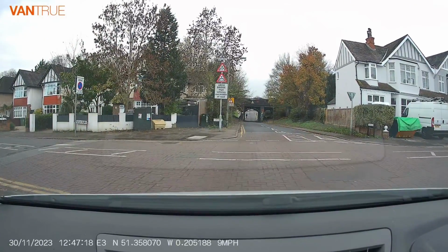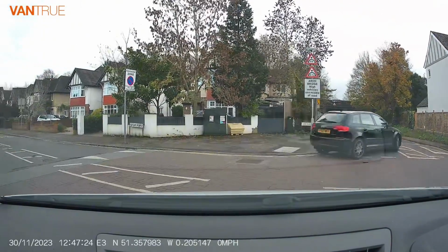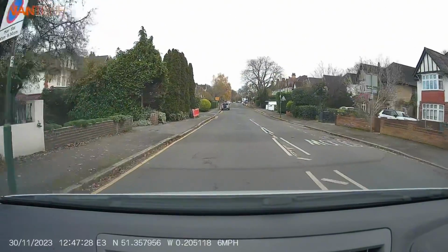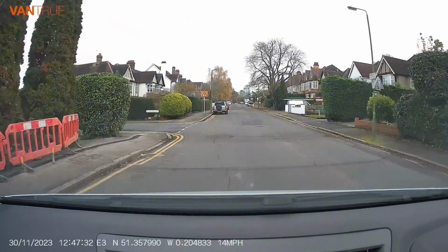So he stopped here, and then obviously he's moved ahead and turned left. So well done. That's what you must do. You must move, you must check your mirrors, and then peep and creep accordingly.